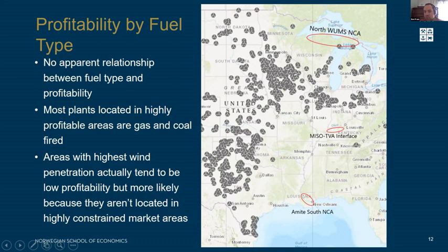It was not a wind turbine. So yeah, we're actually seeing that volatility is basically being driven by network congestion issues and not by intermittent resources in this particular market. Here, very briefly, we also mapped the geography.